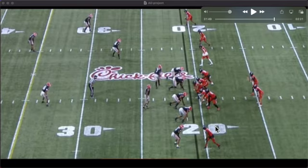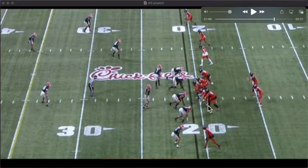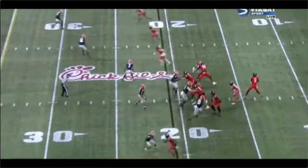He had 5 pressures in this game. He had 3 sacks, hit the quarterback twice, so he was really getting after the Bearcats quarterback, but it really happened after James Hudson exited the affair. And I think this game might have helped Hudson's draft stock, to be honest. And you'll see something here.